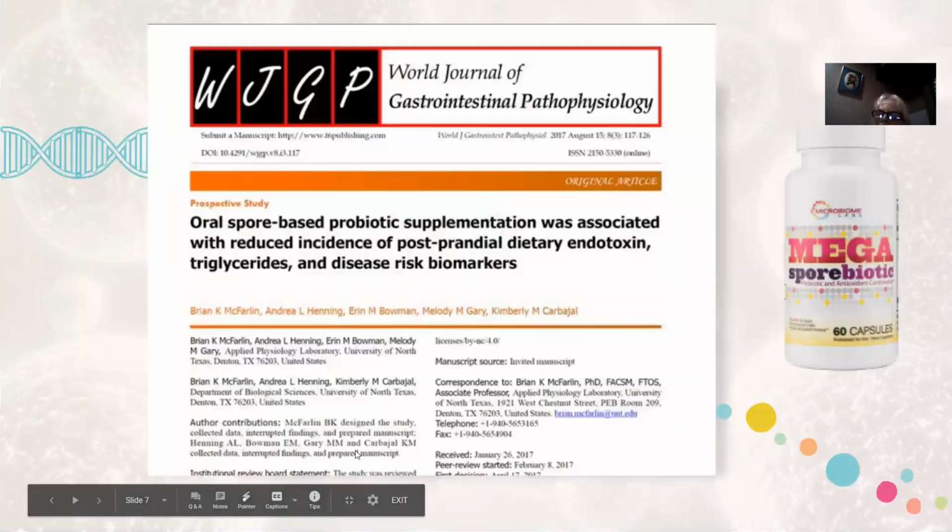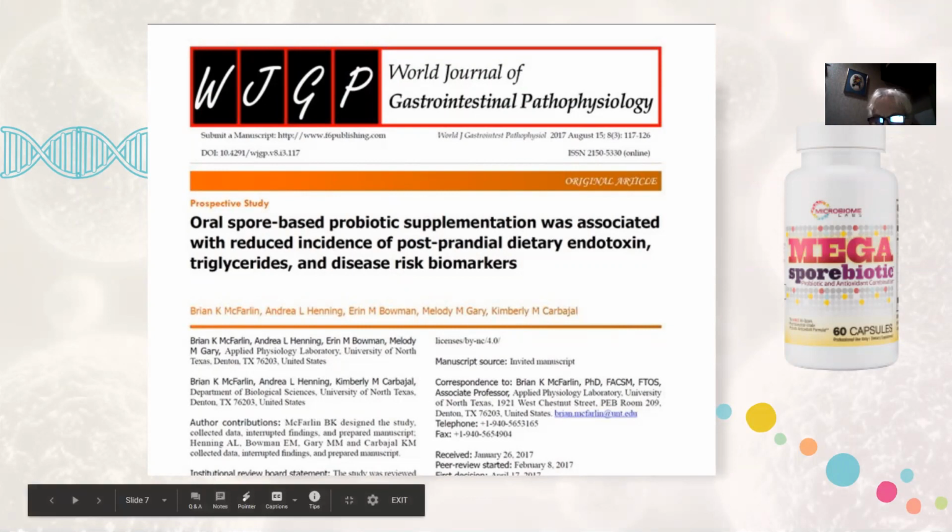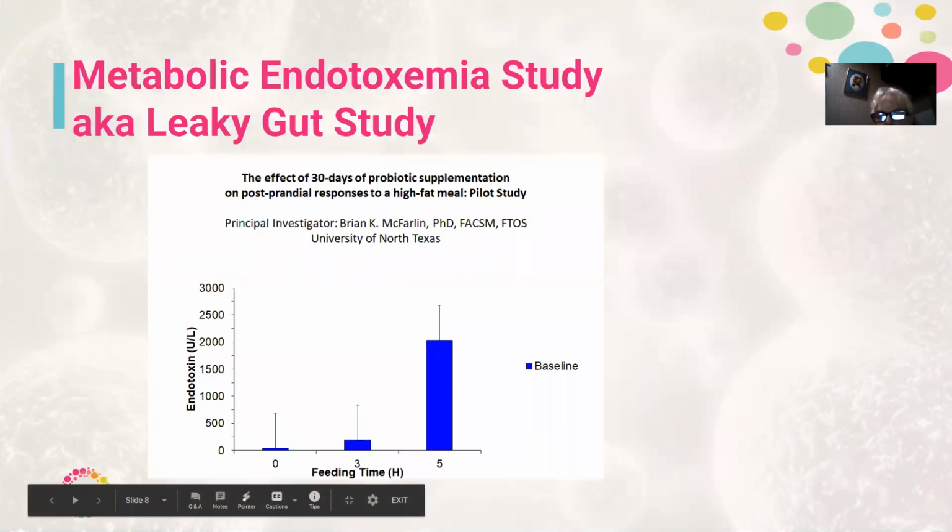Okay, and this is the study. This was our first human clinical trial. It was published in August of 2017 in the Journal of Gastrointestinal Pathophysiology. And this is showing postprandial lipopolysaccharide production. So basically, after a high-fat meal, i.e. McDonald's breakfast, after 5 hours, with someone who has a compromised gut lining, you're going to have a very high increase of this lipopolysaccharide entering the bloodstream.